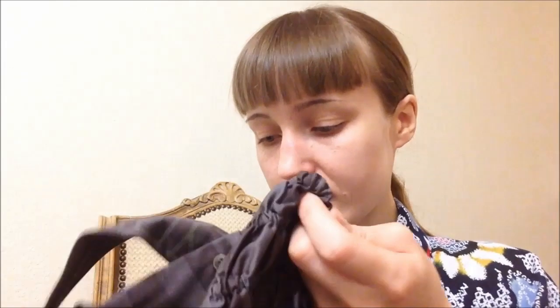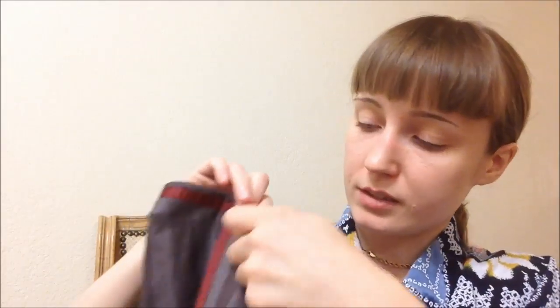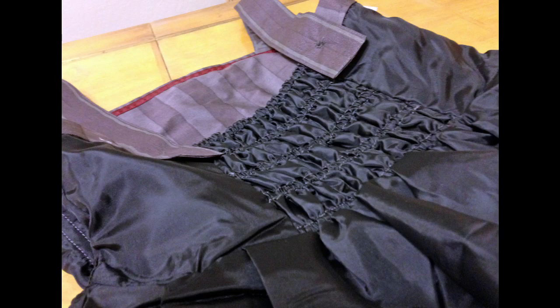It's a JSK that had disappeared for quite a while, and when it showed back up again, I had to get it because I didn't want it to disappear. When we unzip it all the way, you can see, or I hope you can see, that it is fully lined. It is a fully lined skirt as well as a bodice, and it looks very solidly made. I don't see any errors, and the cotton is very sturdy.